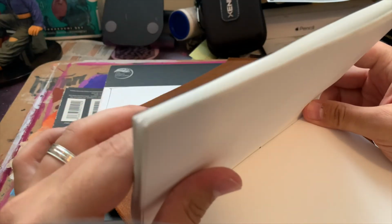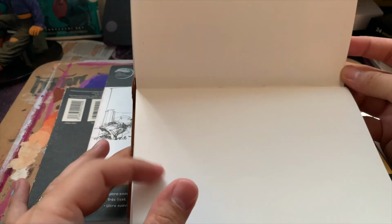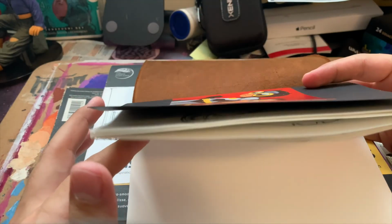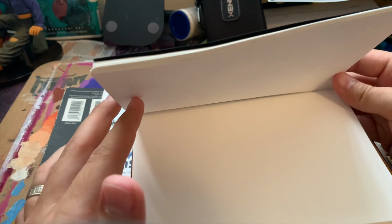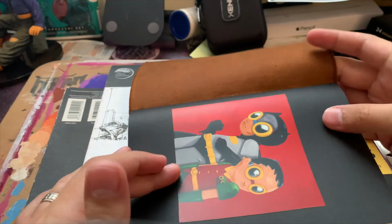Not too bad in terms of how far along I am on this sketchbook. I tend to only do pencil art on this sketchbook. And lately I've been doing a lot of ink sketching, so I do that in a different sketchbook. But yeah, not so bad.